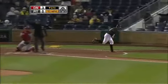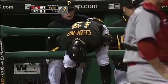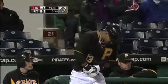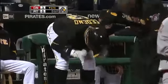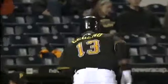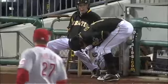Oh! Got him. He's hit by the pitch. Let's see if he's all right. Not real happy. Cueto has just barely missed 2 or 3 batters prior to this. Yeah. He buzzed Delwin Young. And Andy LaRoche. Yeah.